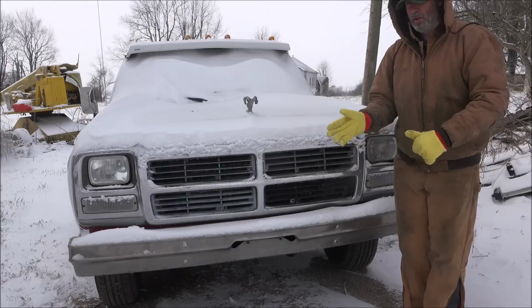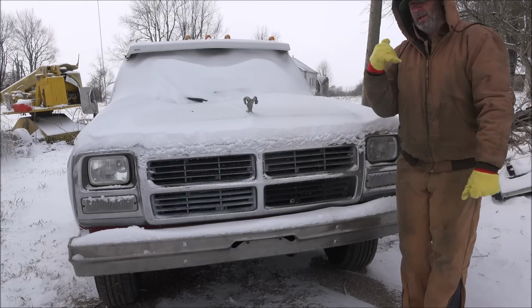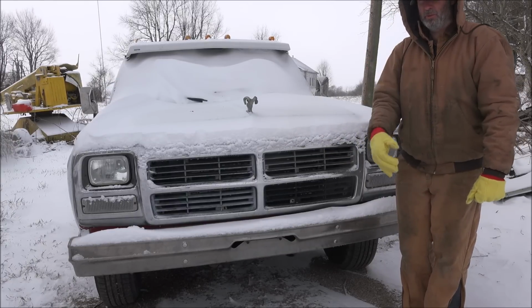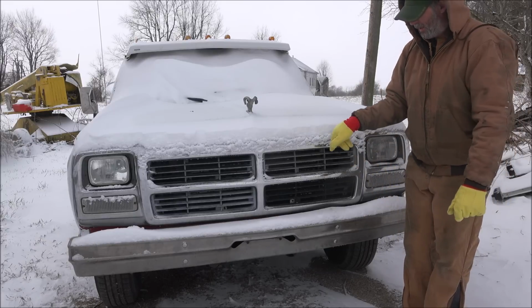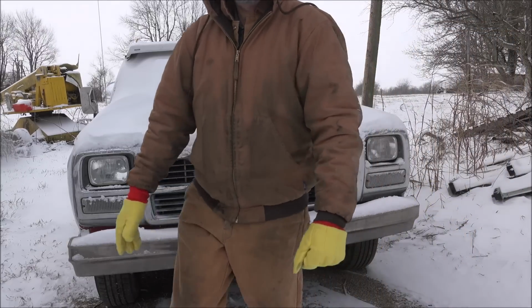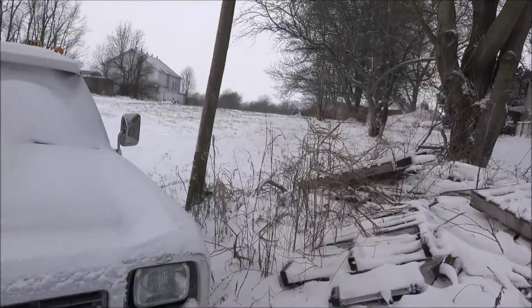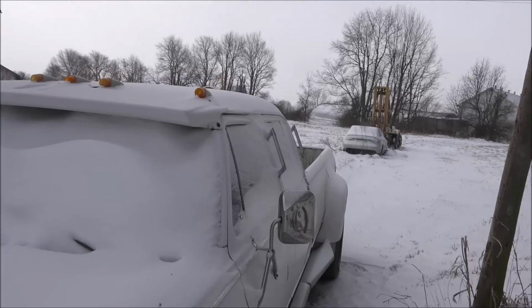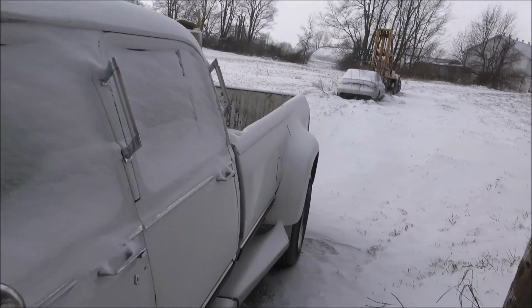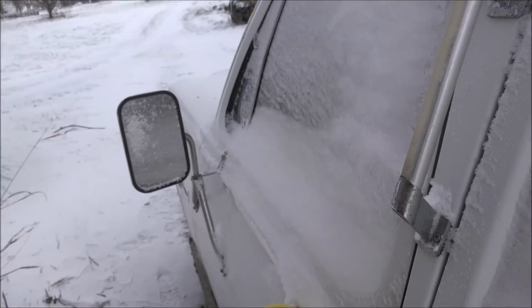So, it's not plugged in or nothing, hadn't been plugged in. If I can get the door open, we'll see if we can see what it says the temperature is. If I got the Banks iDash on here, it'll tell you what the temperature is. Wind's blowing pretty hard. It's about -30 with the wind chill. Might not get in.